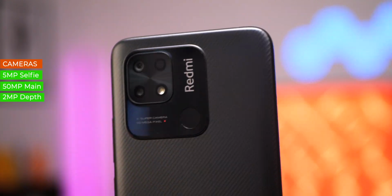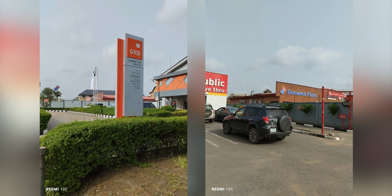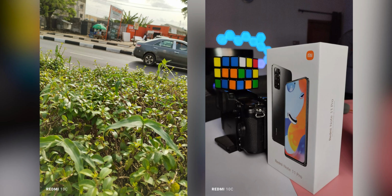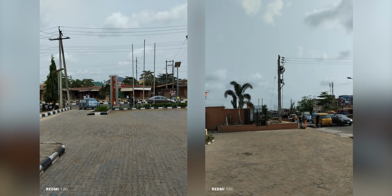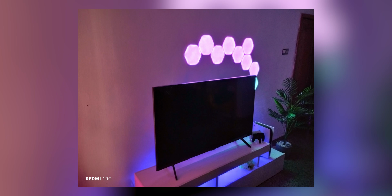The rear cameras will give you decent photos in the right lighting conditions. Photos look decent for its price and you should be satisfied with the results here. You can switch to 50MP mode to take higher resolution photos, which should be larger in size. The Redmi 10C has night mode, but I'll say keep your expectations low as the results might not impress you.